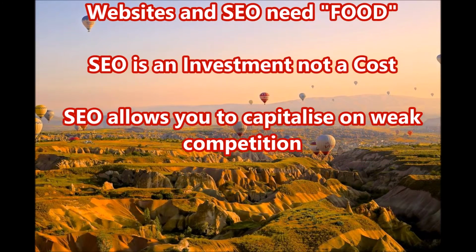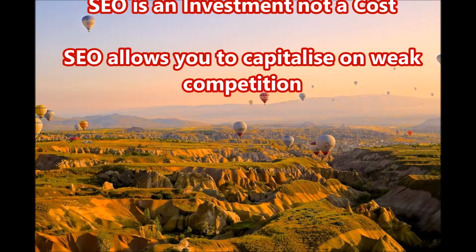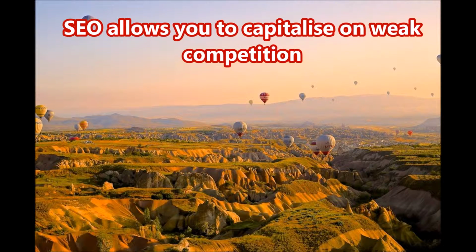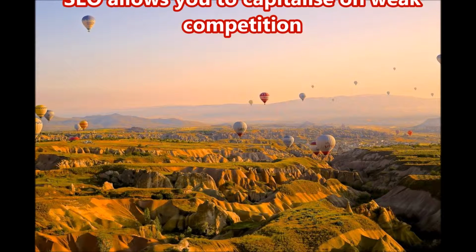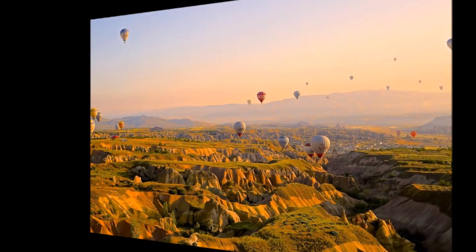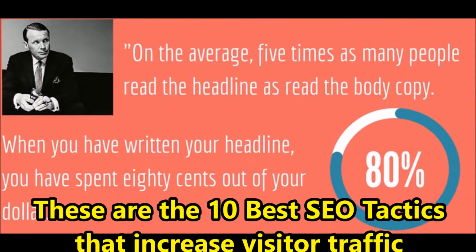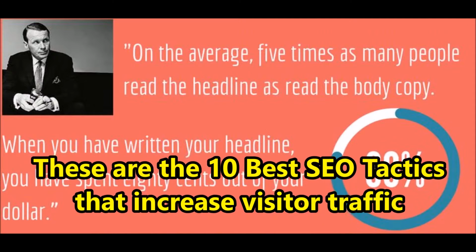SEO is an investment, not a cost. SEO should not be considered as a cost, but an investment. Yes, SEO does take time to produce and therefore cost money, but it is minimal compared to the difference in the effectiveness of your articles and your whole website. SEO allows you to capitalize on weak competition. These are the 10 best SEO tactics that increase visitor traffic.